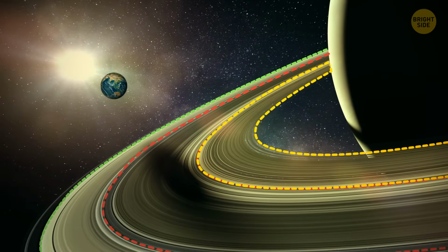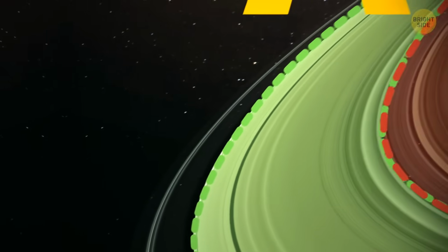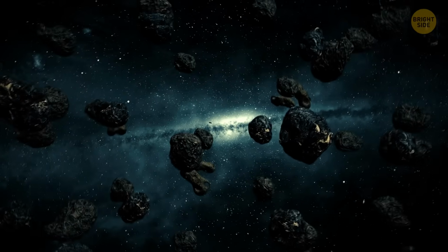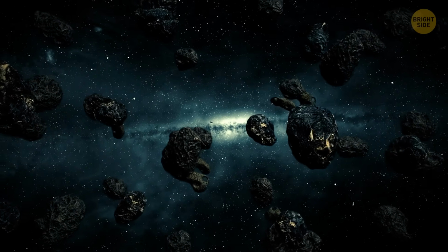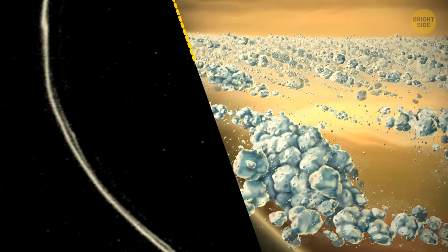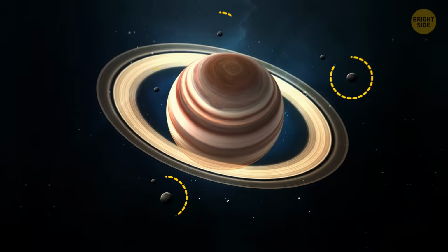Beyond the outer edge of the main rings, A, B, and C, there's something astronomers call the F ring. Several million years old, it's the weirdest one. This constantly shifting ring is made up of icy material and is incredibly complex. Its curves, twists, and clumps of brighter substance make it look as if it's braided. Saturn has more than 50 confirmed moons.